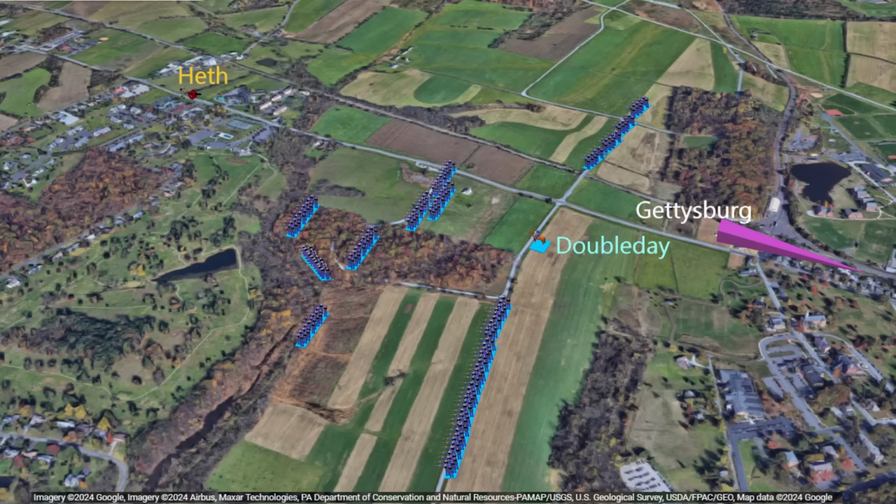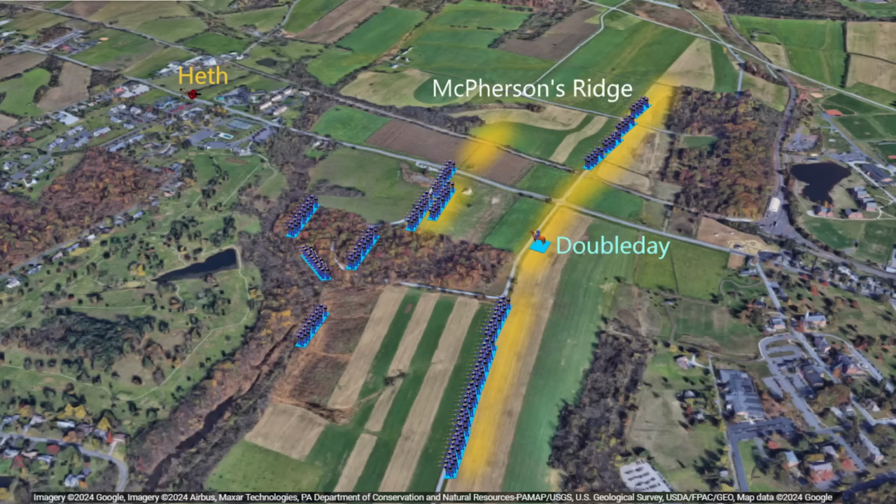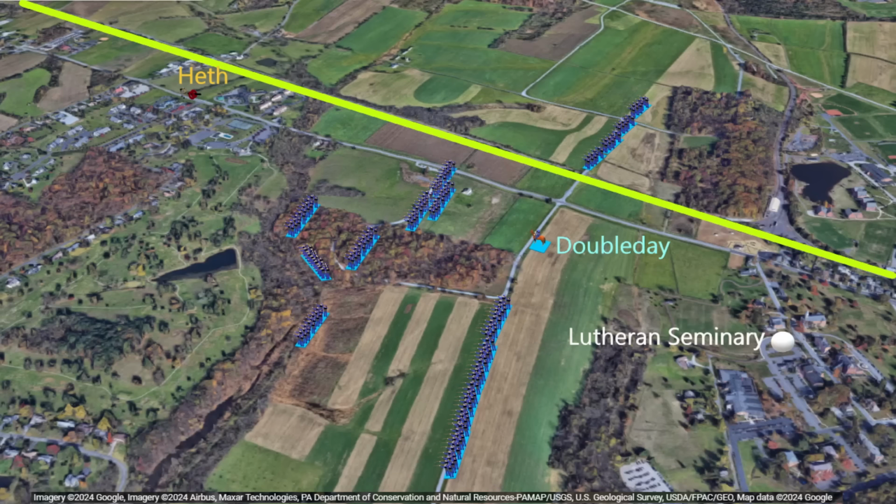The ridges northwest of town have become strategically significant by late morning on July 1st. Hare's Ridge, where Heth's Confederate division is gathering, is in yellow here. Willoughby Run is in blue here. McPherson's Ridge, where the Union 1st Corps is assembling, is here in orange. A Lutheran seminary is here, giving the name of the ridge in purple here, Seminary Ridge. The Chambersburg Pike is in yellow. A railroad cut is in green.